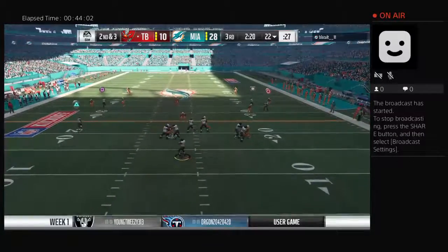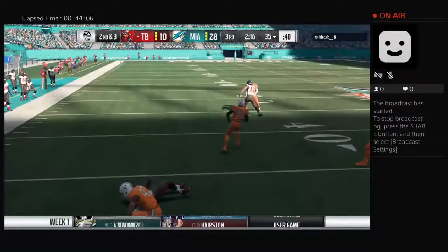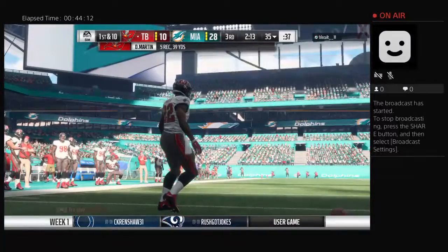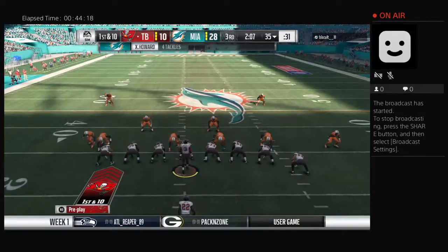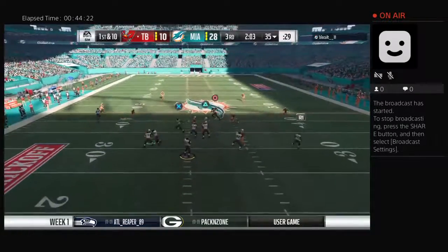To throw, Winston. Drops it off to Martin. And he's brought down, getting this one up to about the 35. 12 yards there as they move the chains. Everyone's got to be able to catch the football. Doesn't matter what position you play, but if you're on offense, be aware a ball may come your way.